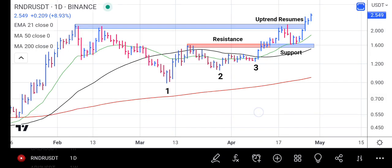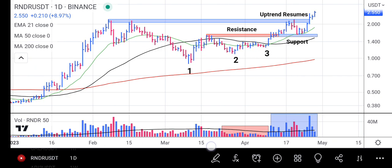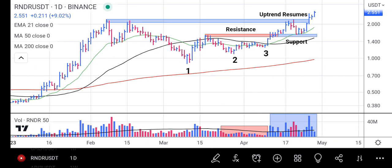When you look at the big picture, you can see since the start of the year it's doing very great. And look at points 1, 2, and 3 before the last point that I wrote support. Each new low is higher than the prior one. So that is telling us that the uptrend is building gradually and Render token is rising gradually. So this is a very beautiful pattern that you can trade.